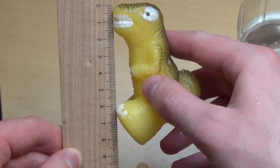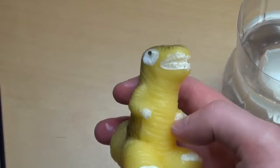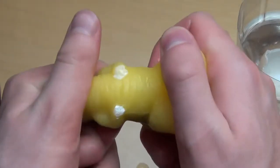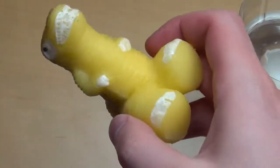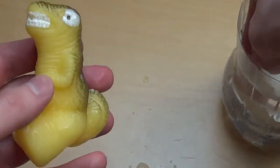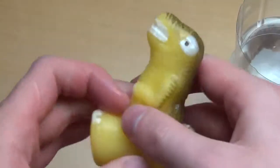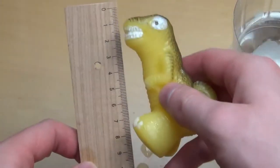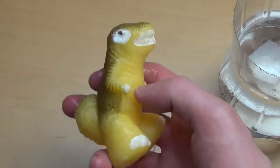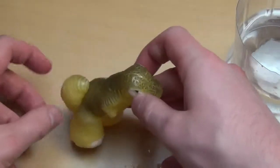It's approximately 8.5 centimeters long. So it must be really sophisticated plastic material, which gets bigger and bigger. And what I want to know is, if I'm now having the dino outside, will it shrink again? So this is the question. So I think I let pass some more couple of hours, I think 150, and then we measure this guy again.